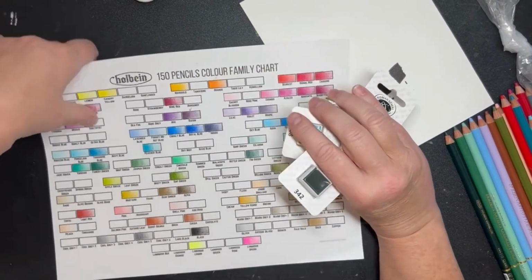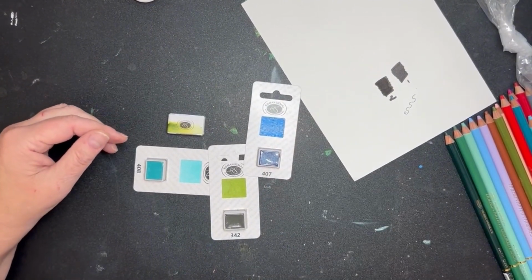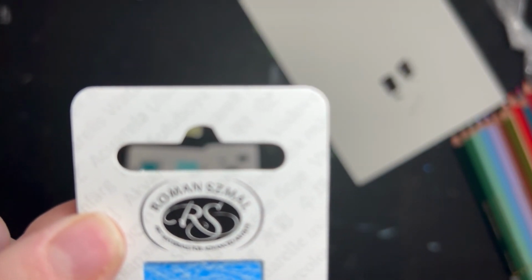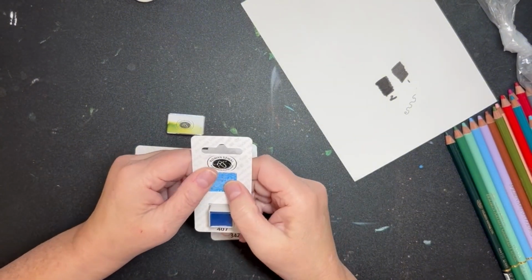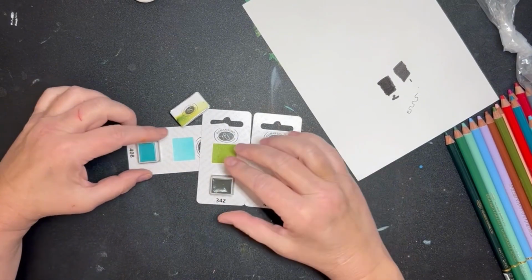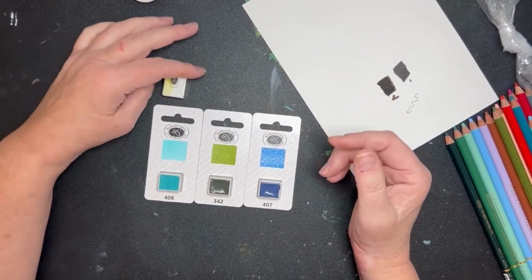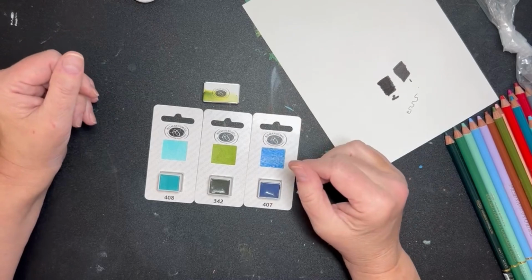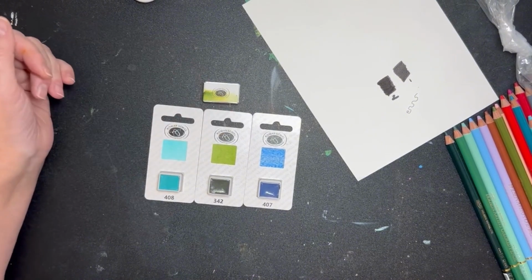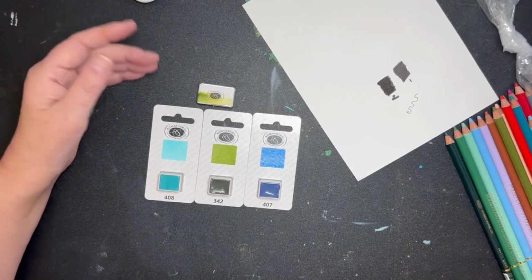The next thing I purchased are some watercolors. Jackson's Art sells these Roman Szmal watercolors. I'm not sure if that's how you pronounce the last name. I think it's a Polish company, but these are great watercolors, guys, and they are not expensive, especially if you wait for a sale. If you order enough stuff, the shipping charge to the United States is not really high. I did this with a friend, and we split the cost of the shipping, and she bought a bunch too because Jackson's was having a sale on watercolor. Obviously, they're not anymore. I think it was sometime in October.